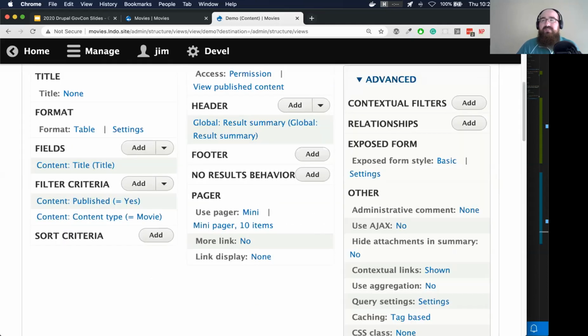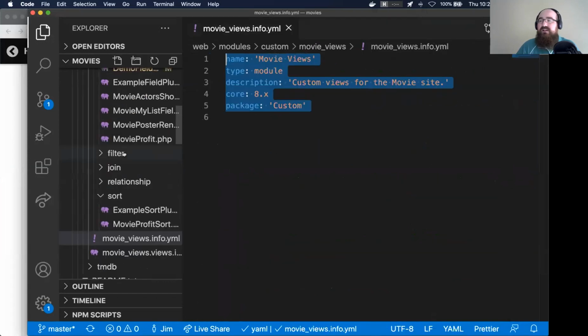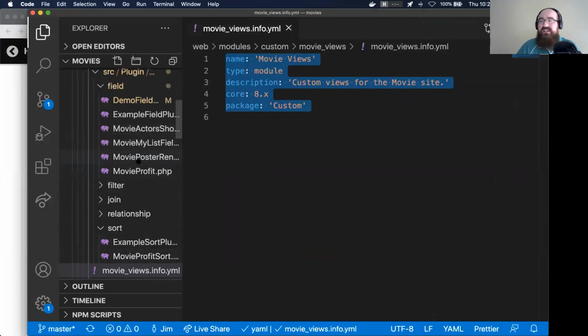I know I'm running. I have to pick which examples I want to do cautiously because we only have so much time and I want to make sure there's plenty of time for questions. So let me just look at another example of a field plugin. So that was the demo. And I have a bunch here worth checking out.